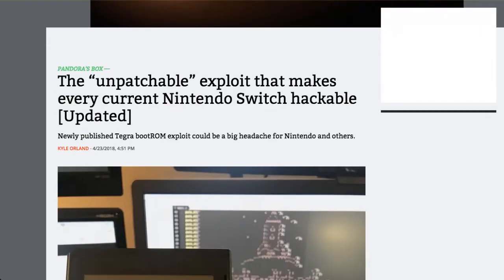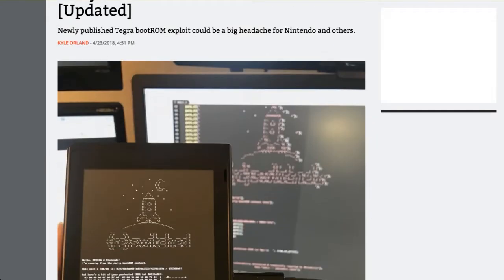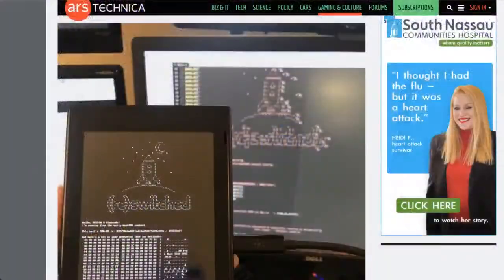This is another one from Ars Technica. The unpatchable exploit that makes every current Nintendo Switch hackable. So basically, what happened is this hacking group was able to unlock the bootloader of the Nintendo Switch, which means that it had been locked before, but now this could open the doors to some more homebrew projects and such with the Switch, which is kind of cool. It also creates some security concerns, but we'll just have to wait and see.